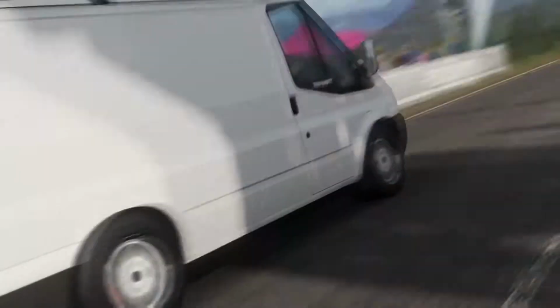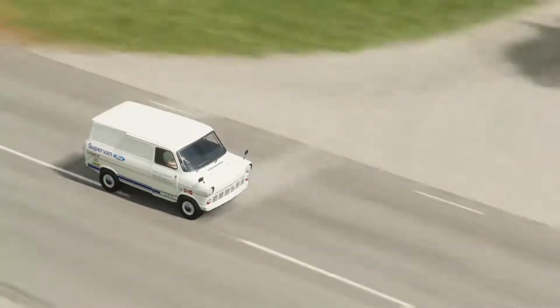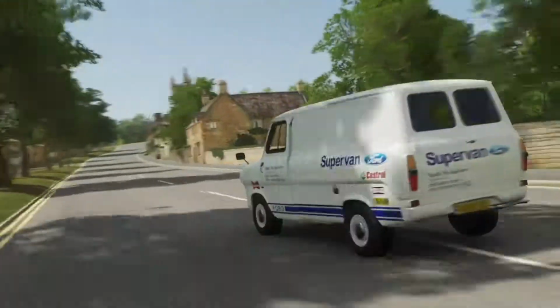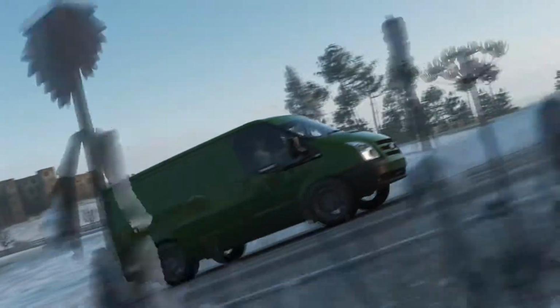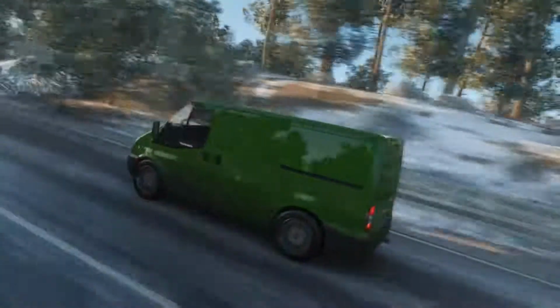Will we see another super van? Who knows? But that kind of makes the previous all the more legendary. And it kind of makes you want a British Racing Green 300 horsepower Transit, even if you don't need one.